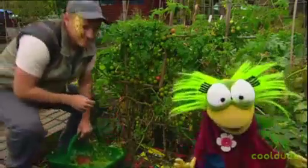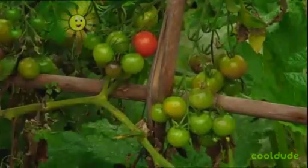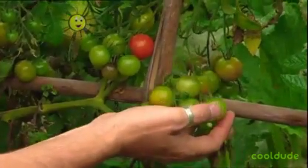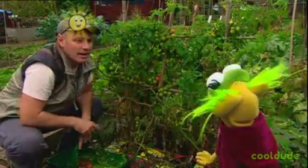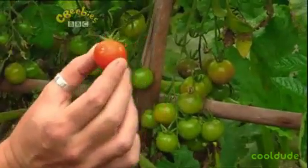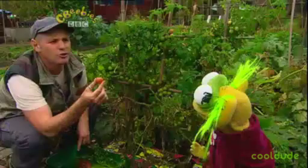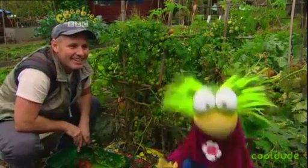And Mike, here are the tomatoes. But why are some of them green? I thought tomatoes were red. That's because they're not ripe yet, Jelly. But if we get a little bit more sun, they'll turn that lovely red colour. Yes. But we do have one that's just ready to pick. Yes. And seeing as there's only one, I think you should have it. Ah, thank you very much. Come on, let's go see what else we can find. OK.